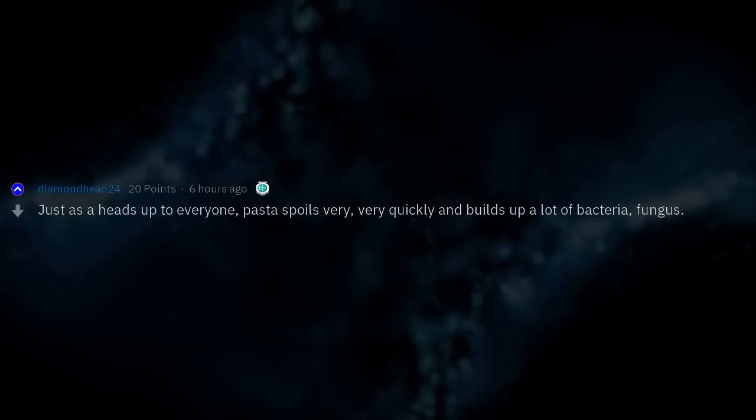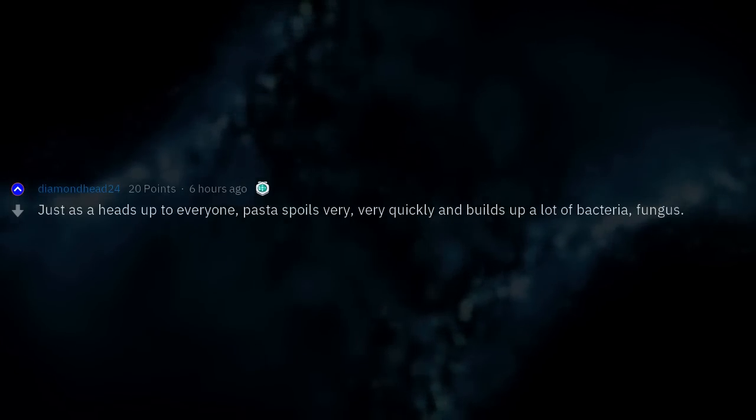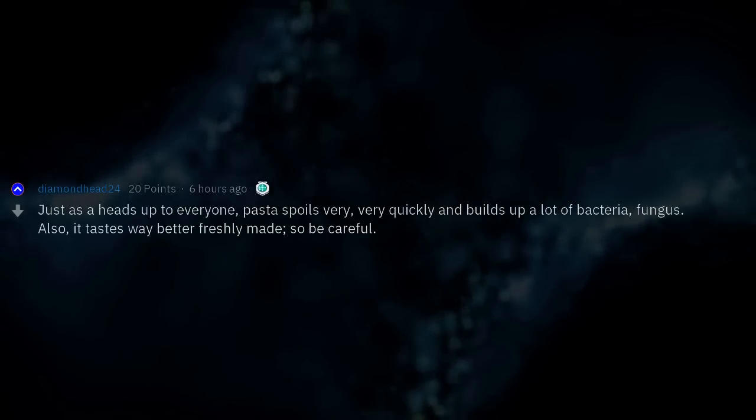Just as a heads up to everyone, pasta spoils very, very quickly and builds up a lot of bacteria, fungus. Also, it tastes way better freshly made, so be careful.